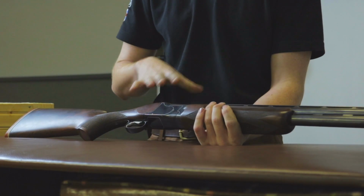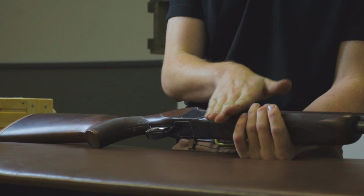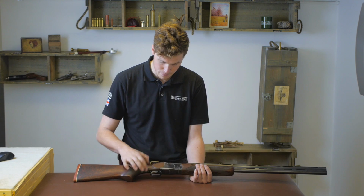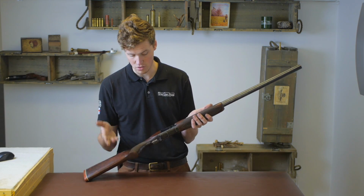Moving on to the action. The action is blacked with a silver inlaid line around the outside, and it's actually really good looking. It's a really timeless look, and you have a little bit of engraving just around the joint pin there. The trigger is an adjustable track trigger and can be moved backwards and forwards.